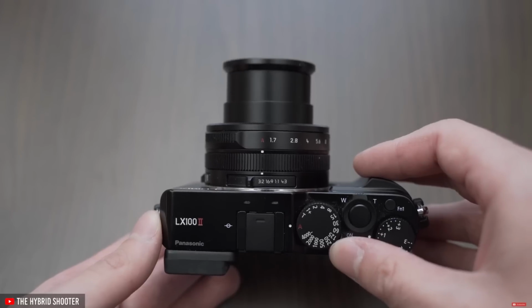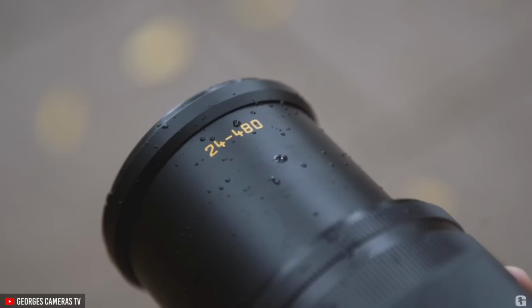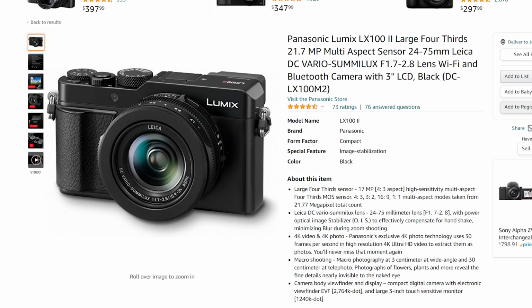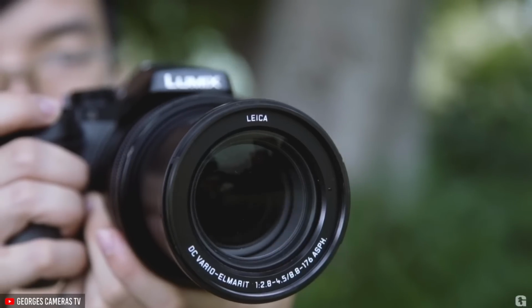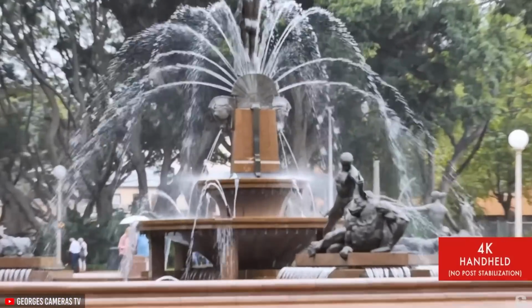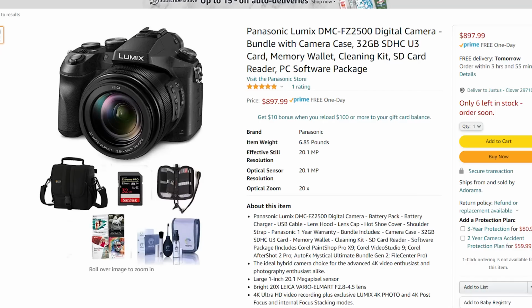Something like the Panasonic LX100 Mark II or even the new Panasonic Lumix FZ2500. I have many people send me cameras like this asking if it's good because it shoots 4K and it's almost $1,000. And yes, it might shoot in okay quality, but having a built-in lens that you have to zoom in and out with is really frustrating and something you are never able to upgrade.